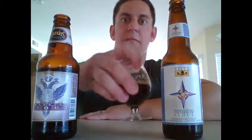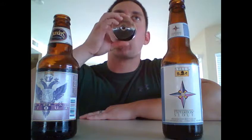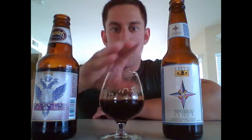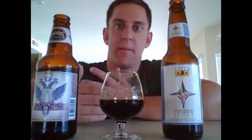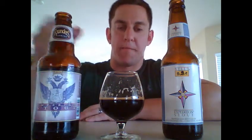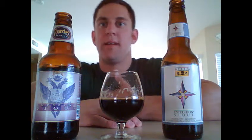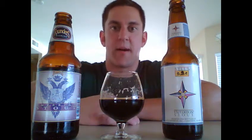As far as the mouthfeel on the Expedition Stout, again, a very heavy beer. Alcohol is very well covered, as it is in both of these. And then the aftertaste on this one is more creamy chocolate with a little bit of roastiness in the background.